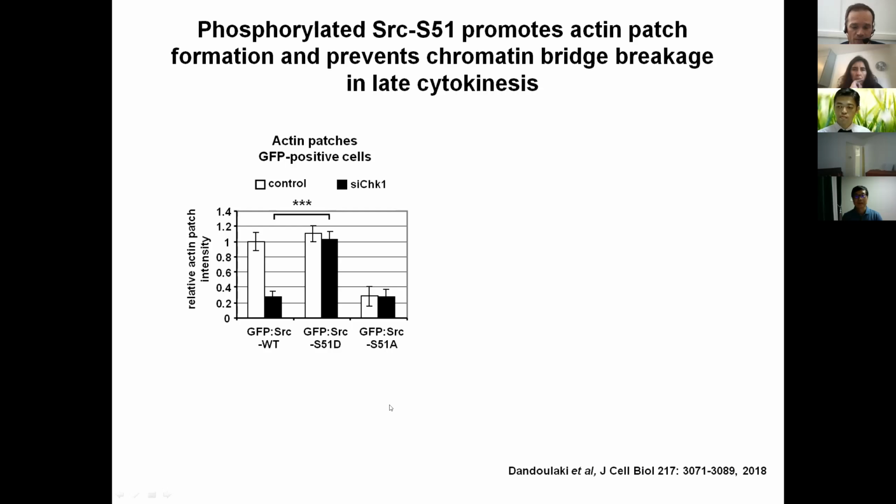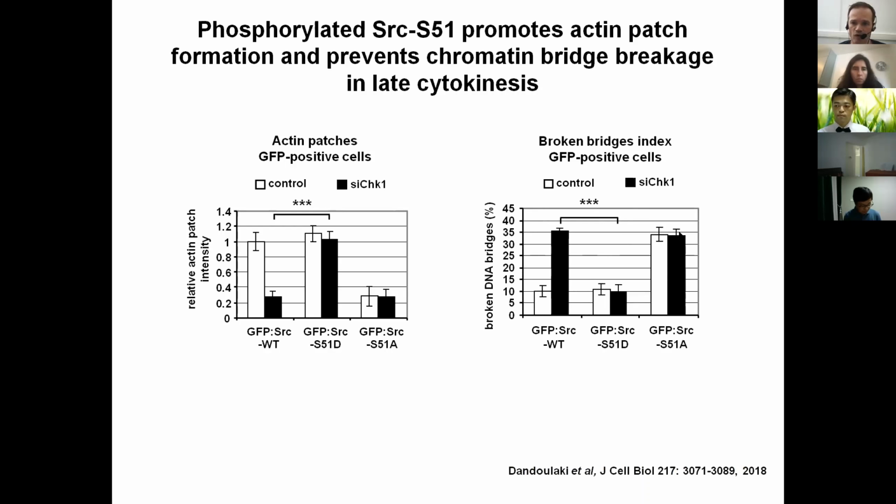And finally, when we transfect cells with GFP SRC serine 51 to aspartic acid, which is the phosphomimetic mutation, you can see that cells transfected with phosphomimetic SRC exhibit actin patches in the absence of CHEK1, which is the black bars here, compared with the controls. And also, the phosphomimetic mutation rescues broken bridges in CHEK1 depleted cells, the black bars, compared with the controls, which are the white bars. So phosphorylated SRC serine 51 promotes actin patch formation and prevents chromatin bridge breakage in late cytokinesis.